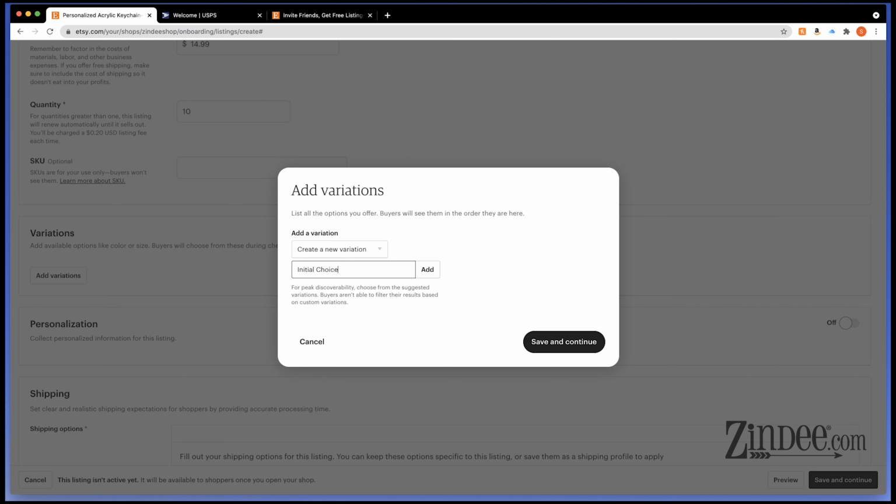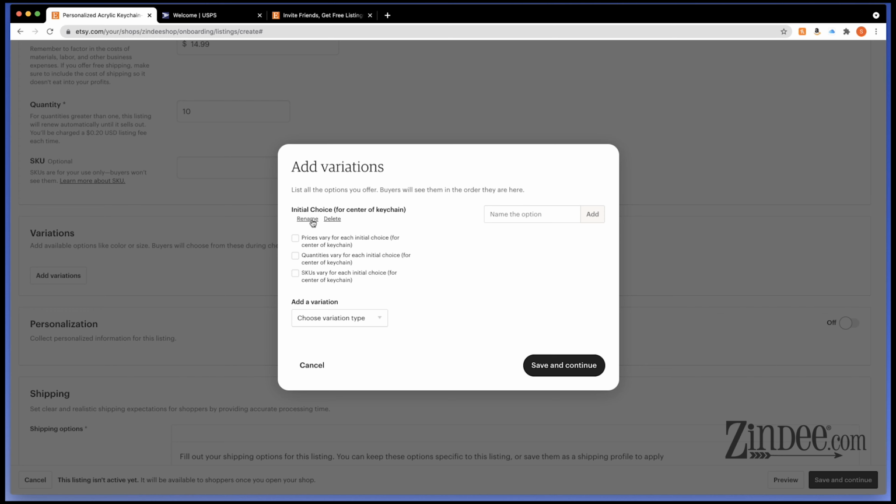And then we're going to just put initial choice, and we're just going to put that for our customer so that they know. So their initial choice for the center of the keychain. Okay, so we're going to add that. That's what it's going to be called. This is how it'll look to them, initial choice for center of keychain.